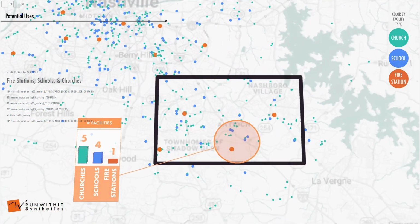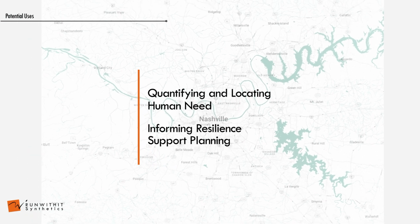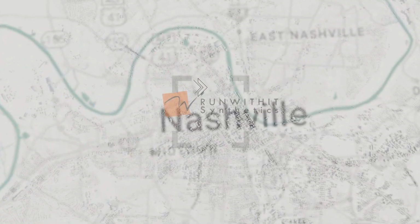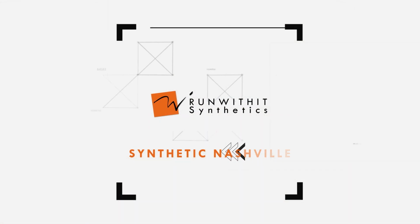Synthetic Nashville can quantify and locate human need to optimize and inform community resilience planning and mitigate human impacts during extended outages. Thank you for considering Synthetic Nashville, a living laboratory for resilience planners and their stakeholders to ensure better outcomes for all during chronic and acute weather events.